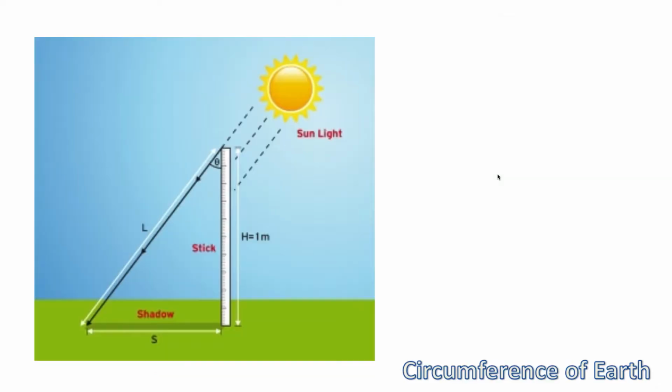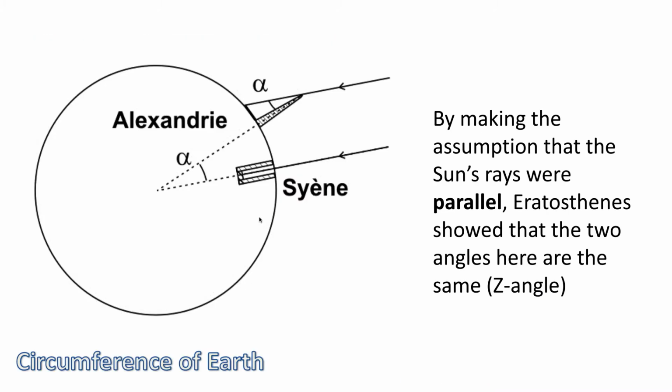Okay, cool. So here's another diagram. You could have a meter rule, and you could measure the length of this shadow. If you knew the length, you could use trigonometry to work out this angle right here. So this is effectively what Eratosthenes had.